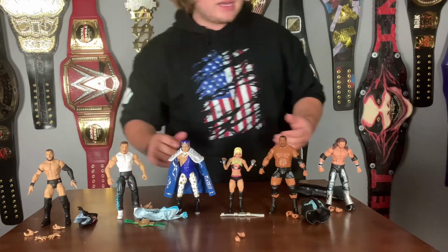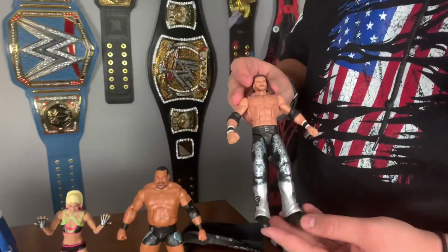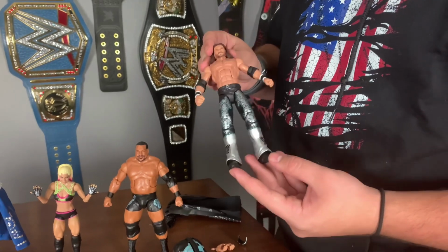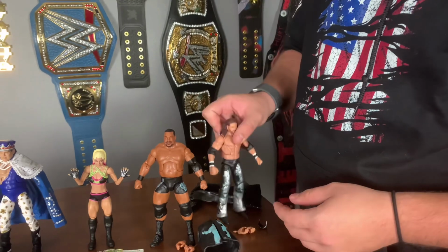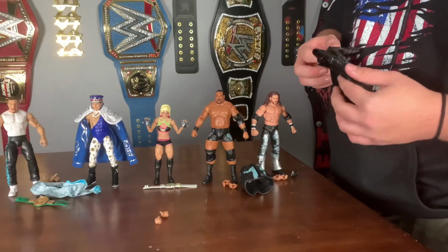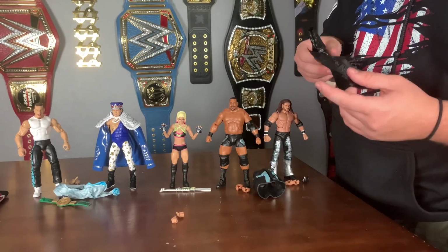And then next up, I'm going to give it to John Morrison. I think this figure is great. I think everybody's been wanting an updated John Morrison for around a year now, and I think we're finally getting the product that everybody's been wanting. It looks just like John Morrison, and we're getting all the accessories that I think everybody wanted. If Mattel wanted to go the extra mile, they probably could have added the SmackDown Tag Title, but we've had enough of those, so very cool. We do get the cloth jacket on there, so that's very nice.